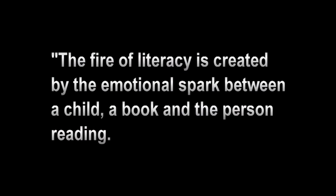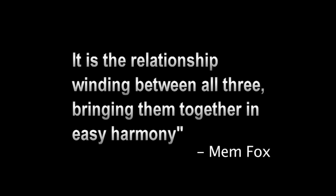We're going to look at a clip, and I want to read this quote. It's from Mem Fox. She's a very famous children's author, but she also writes a lot of books for parents, how to help their children. And as we look at this clip, I want you to think of the shared, when you are doing something together. The fire of literacy is created by an emotional spark between a child, a book, and the person reading it. It is not achieved by the book alone or the adult who's reading it out loud. It's a relationship winding between all three, bringing them together in harmony. Isn't that interesting? So when we talk about shared reading, it's the person reading it, it's the book, and it's the child.